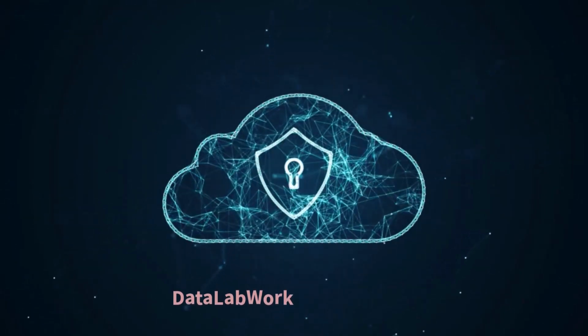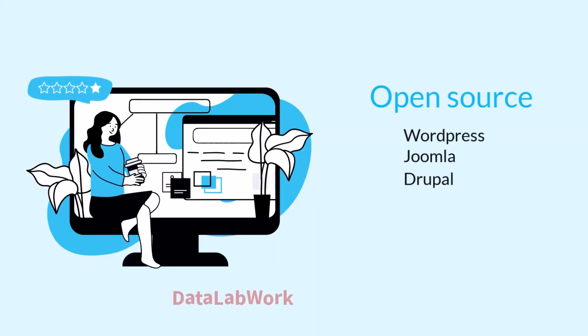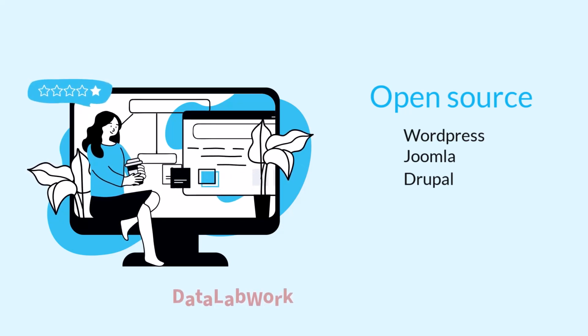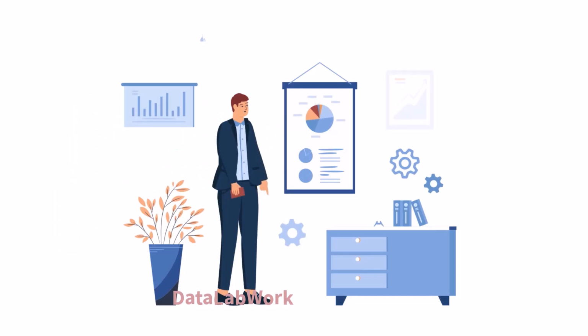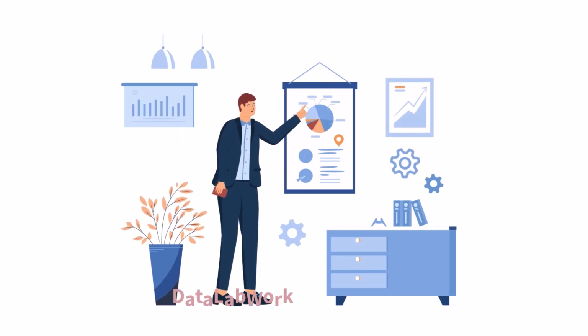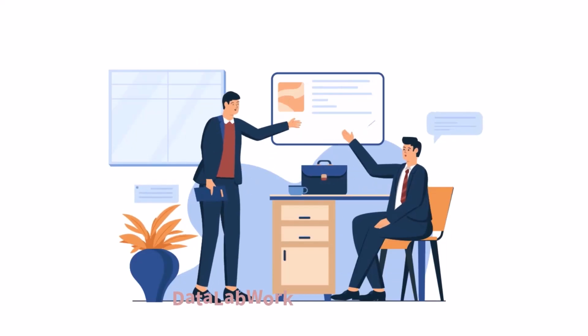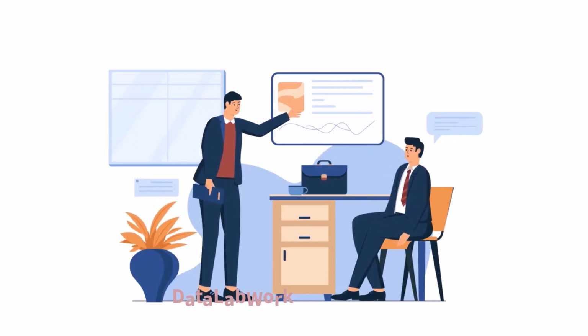Not all heroes wear capes. Some are just open-source CMS platforms. In the realm of digital content management, open-source CMS platforms are the unsung heroes. They empower millions to build, manage, and optimize their websites without the hefty price tag of proprietary software. Today, let's delve into three stalwarts of the open-source CMS world: WordPress, Joomla, and Drupal.